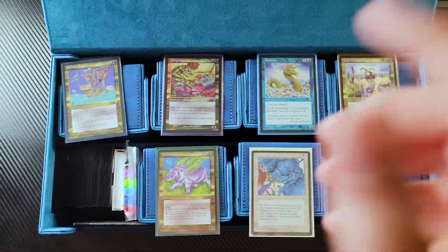Now, of course, we aren't going to showcase all of the decks here, but we are going to be reviewing what they are in a general synopsis and what they do, because that's what you all came for. So let me just take all these decks out of their boxes to show you what I have. Now, a quick synopsis on all these decks.